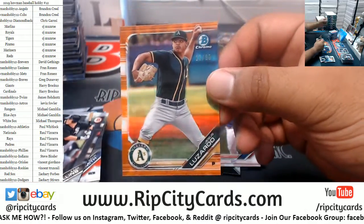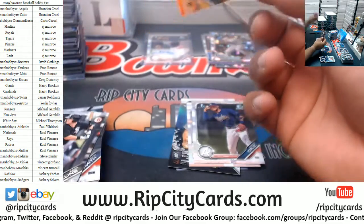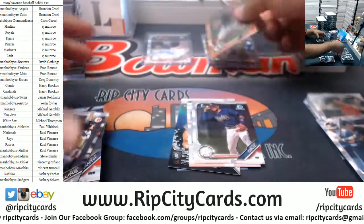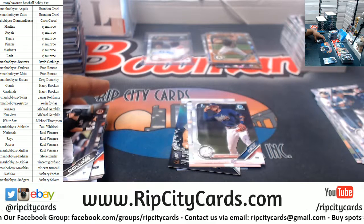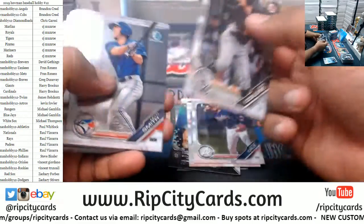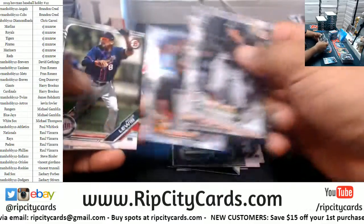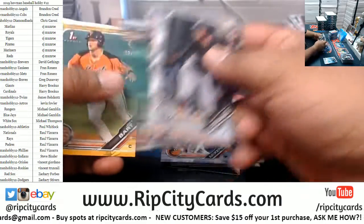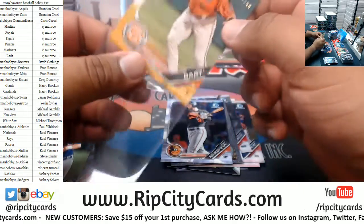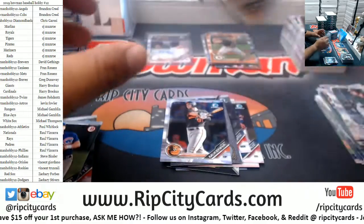Jesus Luzardo, to 25, for the A's. Well, that, what the hell? Come on, there we go. Gold paper for Joey Bart, 2 of 50 for the Giants. I'm sure that'll go for a little monies. Sleeve and top load that.